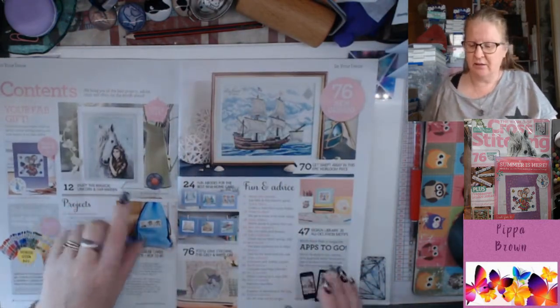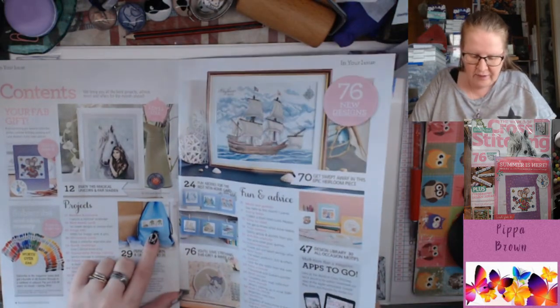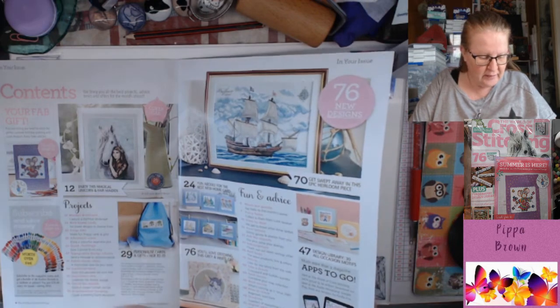And then we've got the Anne Stokes. We've got personalized cards and letters. The alphabet is frogs this month. That's going to be cool.